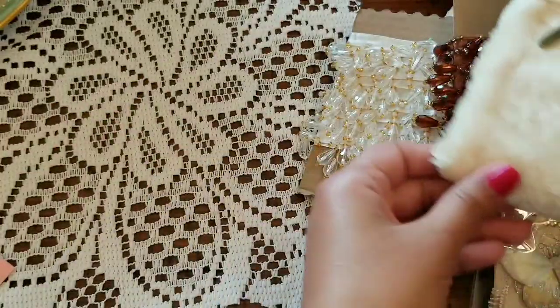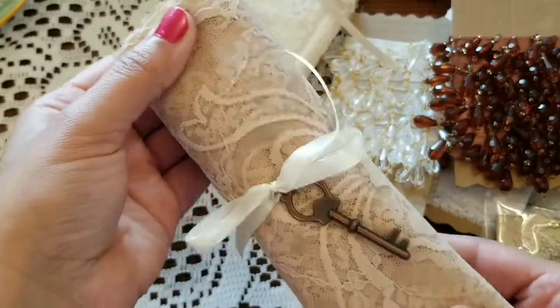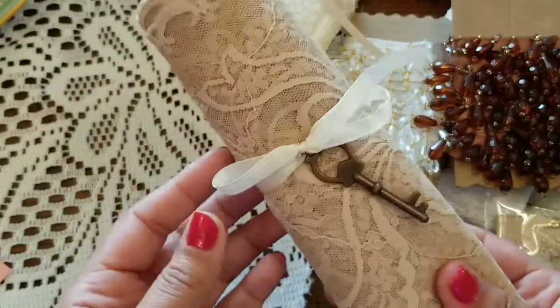So pretty. Next up, she sent me some more lace. Oh my goodness. Are you sure? Are you sure about this? Oh my goodness. Look at this.